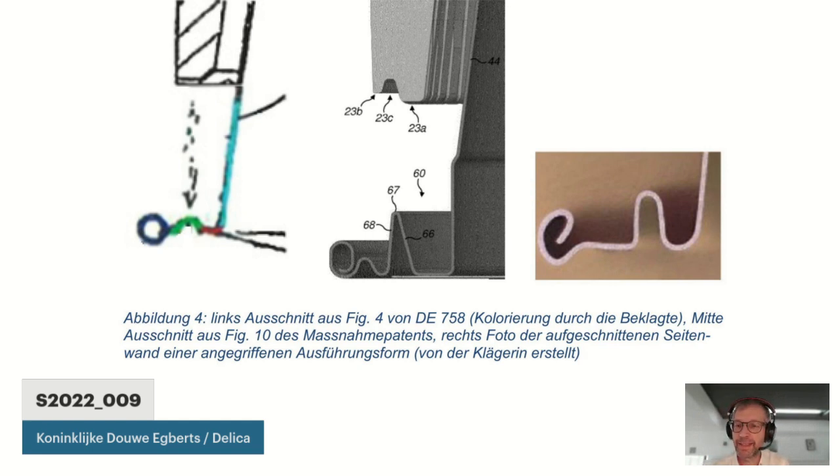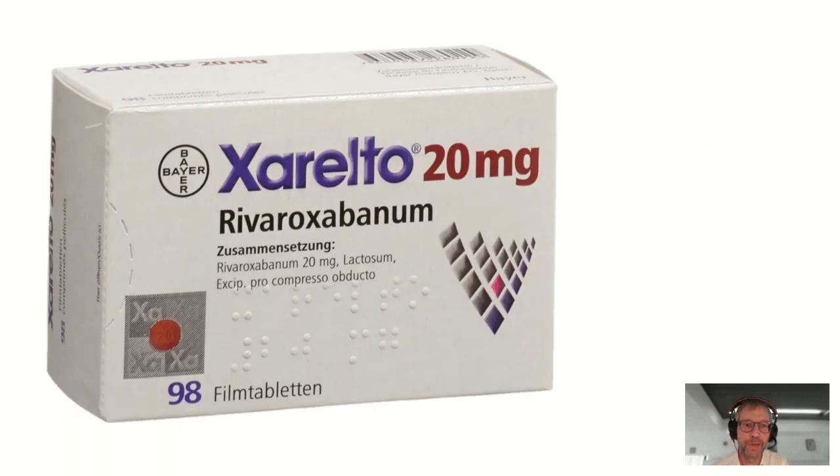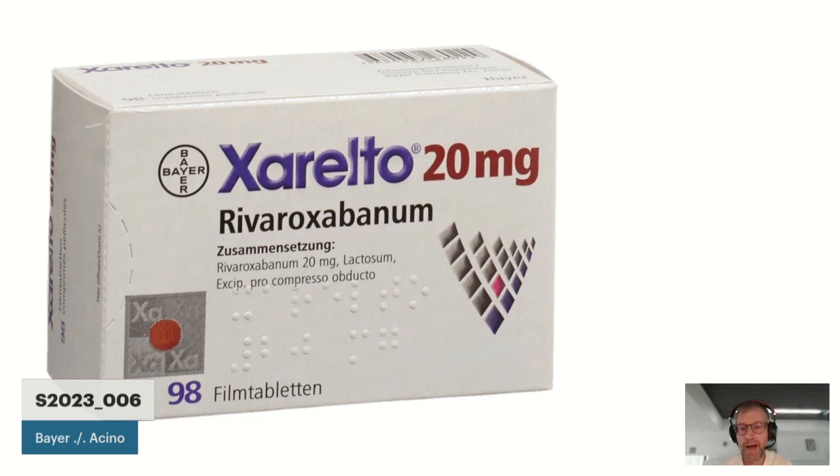The next case is litigation between Bayer and Acino. That's about Bayer's blockbuster pharmaceutical Xarelto. This is, I think, really by far Bayer's most important pharmaceutical. There is currently still an SPC in force in Switzerland that still runs until, I think, June next year, June 2024. There are already some generics that have applied for a market authorization and already hold market authorizations for rivaroxaban, but they are not on the market yet. So I believe that apparently this SPC is respected to date.